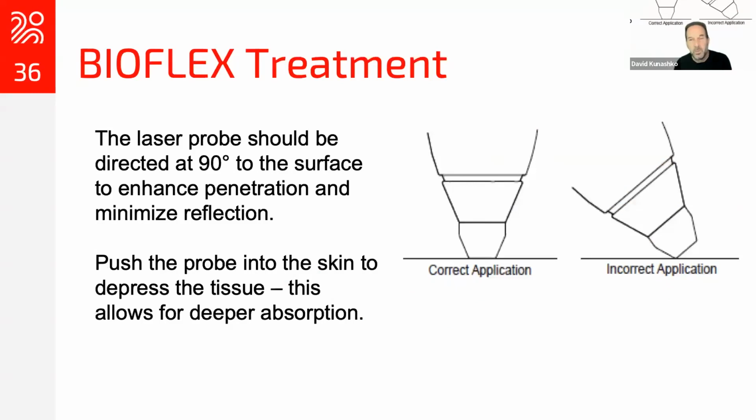Also important to hold the probe perpendicular to the tissue and gently push in. Don't hold it at an angle because the light will reflect off. And remember, you're always going to be using the safety goggles, the safety glasses, and your client, or your patient, will as well, when you're using a laser. So that's really important.